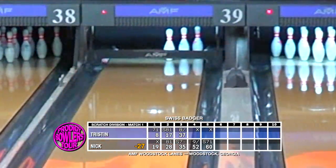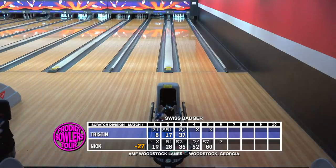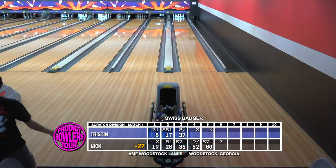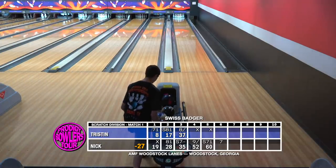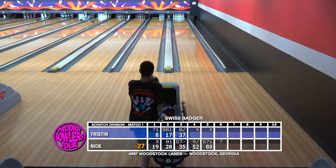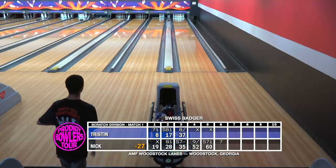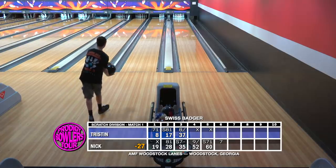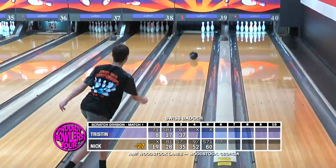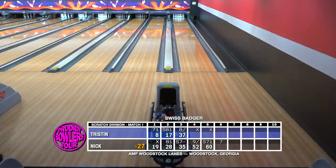But Nick turned around as soon as he let that one go. He knew that was left of his target. And now he's got the 3-6-10. Now you watch when he bowls at his spares. He will start from his usual position, back on the back of the approach, and take his customary six steps. And he covers the 3-6-10.